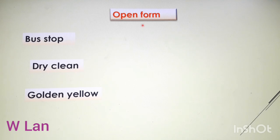Yes, here you can see open form. The third form is open form. Some examples. Bus stop, open form, with a space between. That is open form. So bus stop, dry clean, golden yellow. So these are the open form of compound nouns.